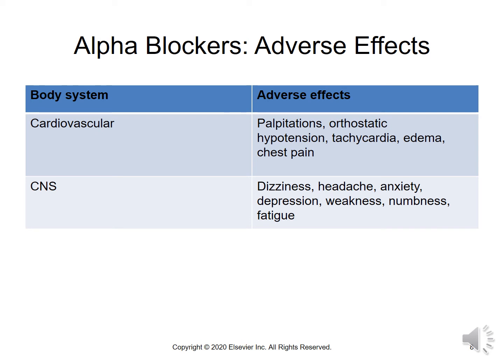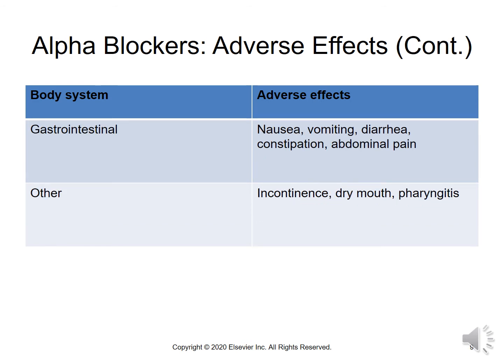Because these medications decrease blood pressure, you can have orthostatic hypotension, so we need to be teaching about changing position slowly. You can have some edema. Well, why would that be? Think about dilating the blood vessels. When you relax that blood vessel, it becomes a little more leaky than if it was tightly constricted, right? So you're going to have leakage of fluid out into the tissue and edema. Okay, central nervous system, the dizziness, headaches, anxiety, depression, weakness, and numbness and fatigue. Gastrointestinal, you may have some nausea and vomiting, maybe even some diarrhea, constipation, and abdominal pain.